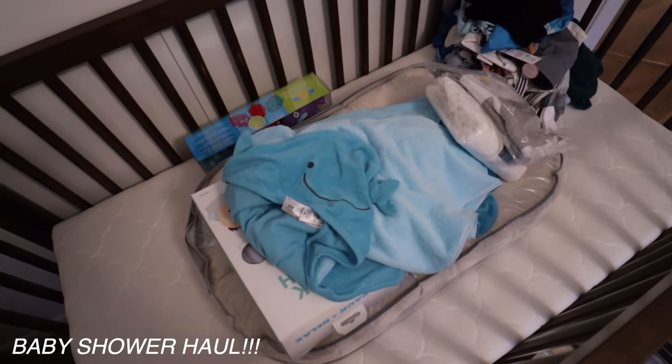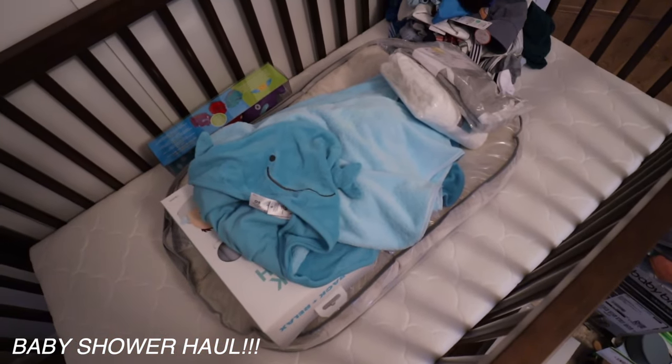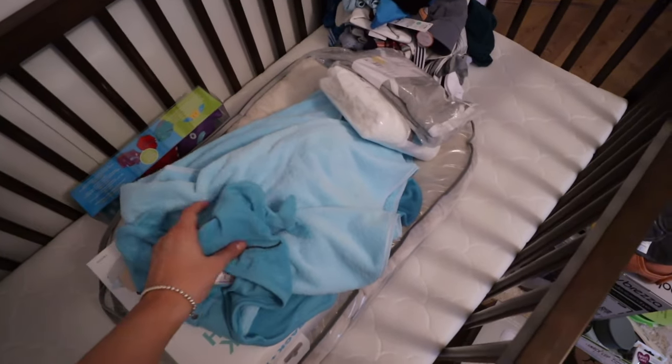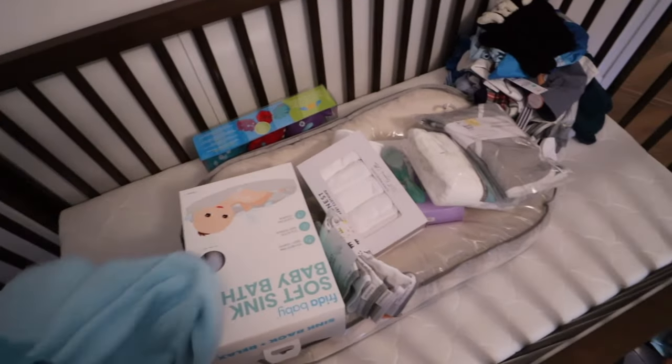Okay, I thought I'd show you guys other stuff that we got. So I have it sort of in sections. So this is all bath stuff. These are some hooded towels.